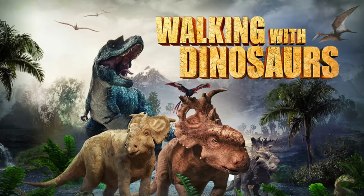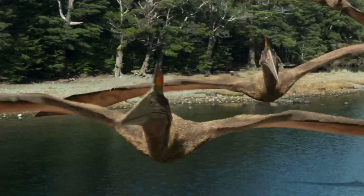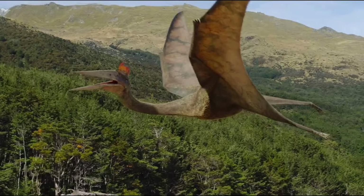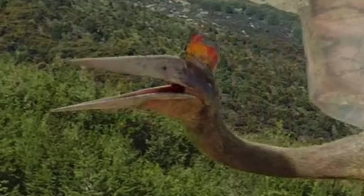Then Walking with Dinosaurs 2013, very good. I really like the way that this one looks. I mean, again, suffers from some of the same issues. Like, I think it's very, very thin, very shrink-wrapped, but it does have things like pycnofibers present. The skull looks really good. Probably just a little bit stubby in the beak area. And I really like how bright red that crest is.